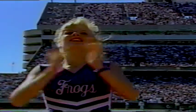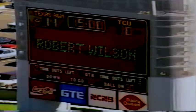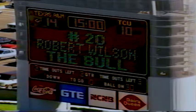Here's a handoff to the Bull, and he has 10 yards. He's out at the 40-yard line, a little shy of the 40. It'll be a second down and about a half yard when we go to the first play of the second quarter. Larry Brown made that last stop for TCU. So that's the end of the first quarter, and it's 14-10, the Aggies over the Horned Frogs.